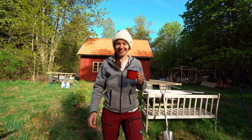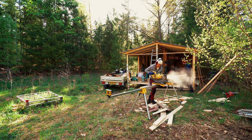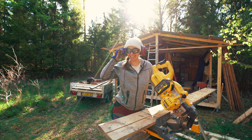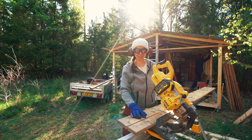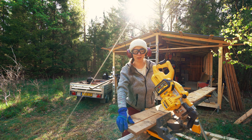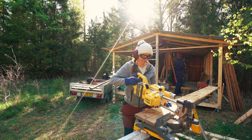Let's cut some boards. How do you like my super cool glasses? It feels so good to reuse these boards. Most of them are a bit destroyed in the ends, and it fits perfectly because that's the end that I'm gonna cut off. So it's just really satisfying. Hold your ears.